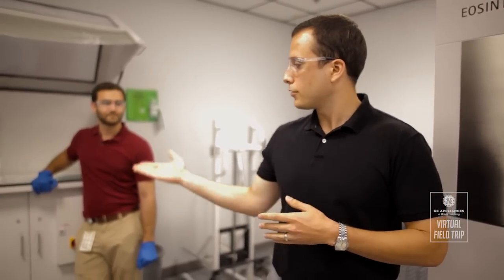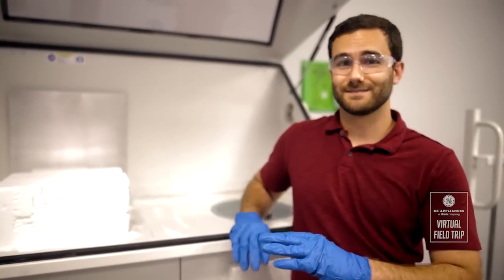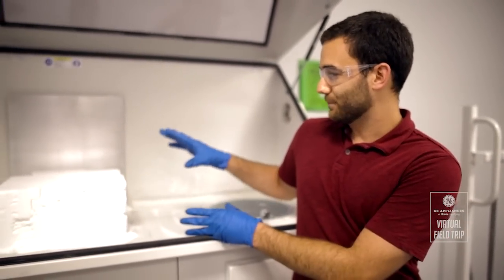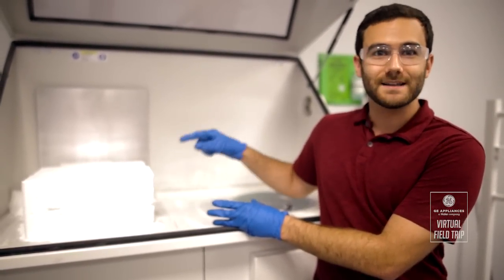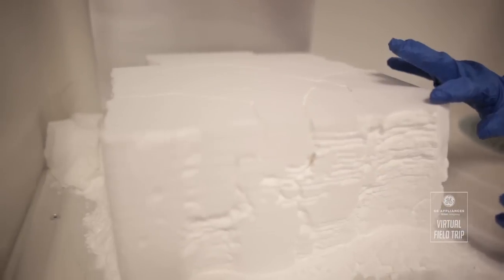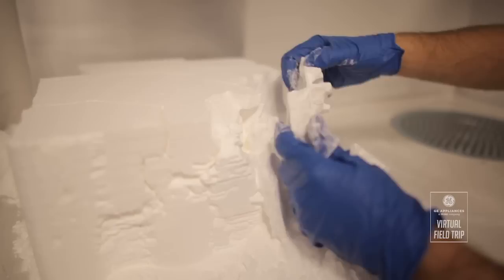Oh, do you mind explaining to us what that block is? You mean this pile of sugar? No, I'm just kidding. Do not eat this. It tastes terrible. But this right here is the powder that comes out of that process. What's really cool about it is the parts are embedded inside of this block. So we're going to dig for it, almost like digging for dinosaur bones. So let's see what we can find in this excavation.